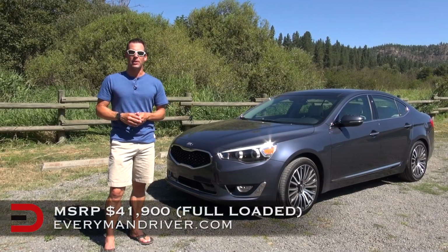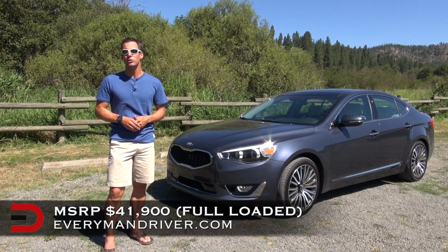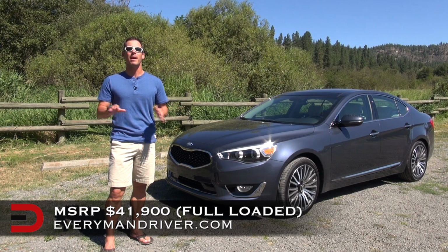So when it's all said and done, this fully loaded 2014 Kia Cadenza is still under $42,000. A steal by any standard.